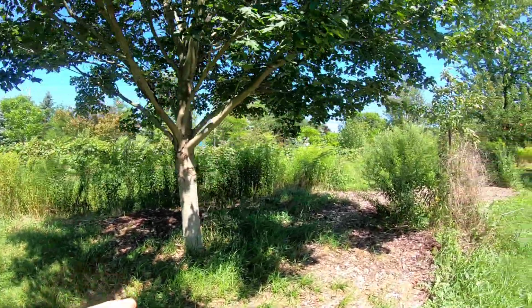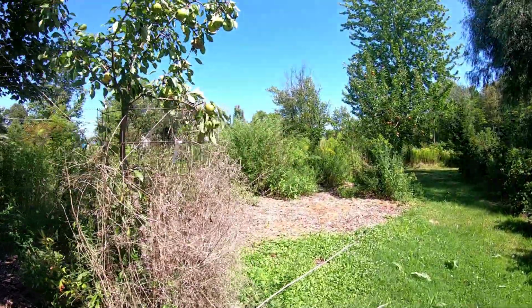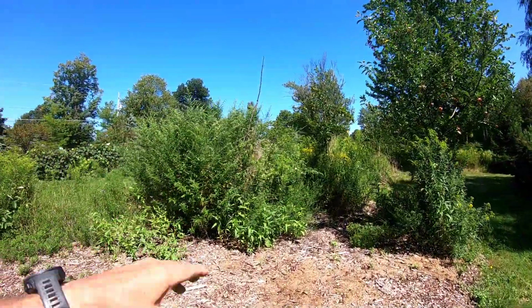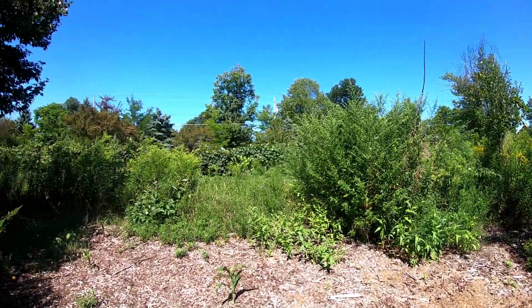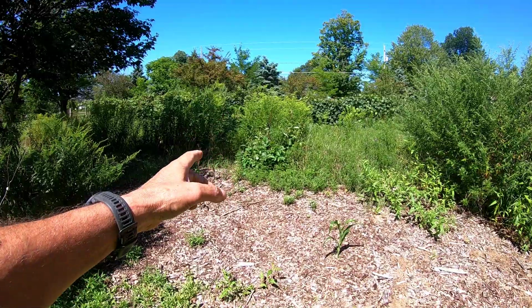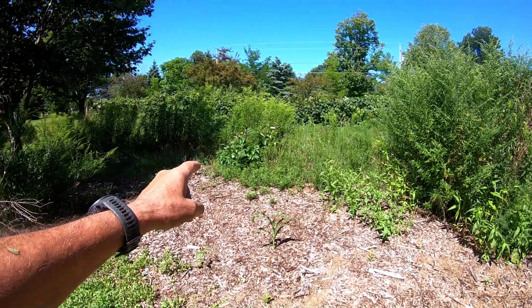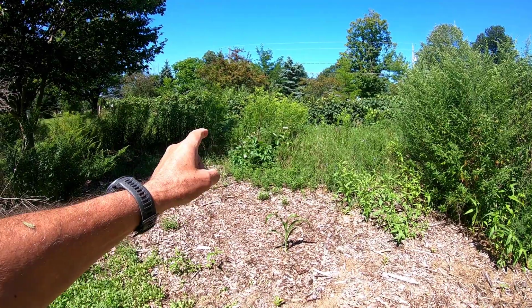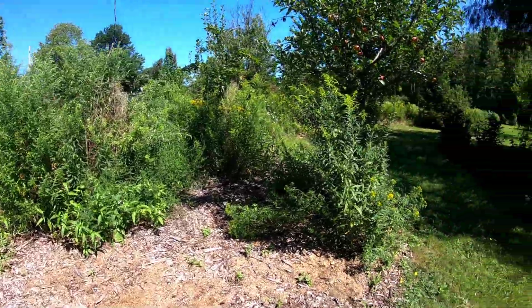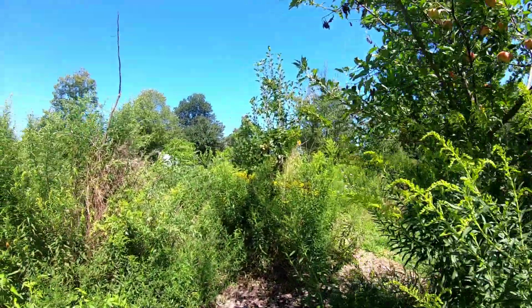A pear. Let's see what else. We got a red bud in here. The top died off, but it's growing, but it's inside a cage. Another red bud right there. The top died off, but it's doing better now. No, I'm sorry, that's, yes, that is actually a butternut there. Another apple tree here. Another pear tree here.